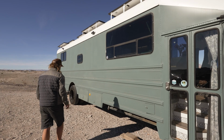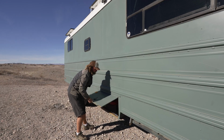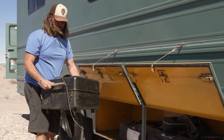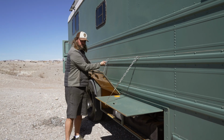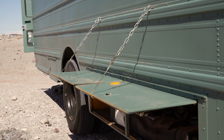The bus came with 4 different storage bays. We keep our chairs, a tent, a 5-gallon tank for our diesel heater, and then a nice bonus is that with a little length of chain, they'll convert into little tables to hang out outside, put food and drinks on.